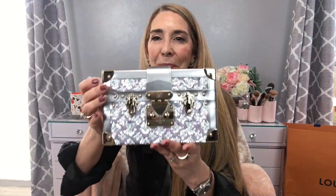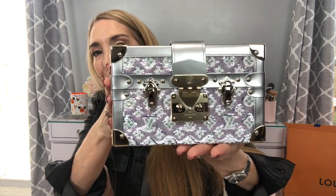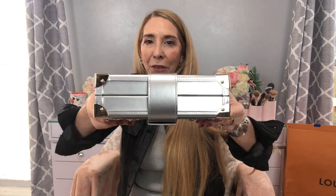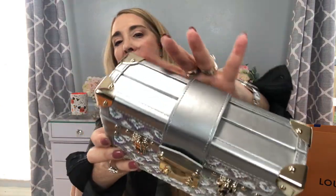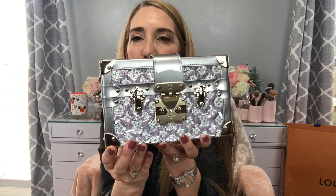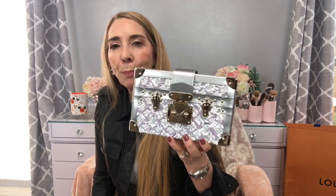Here she is. I have no words. Look at this. It is beautiful. Silver color leather. It has the gold hardware, which is great. And then it has sequins all over. And it has a shift, pinky purpley shift.